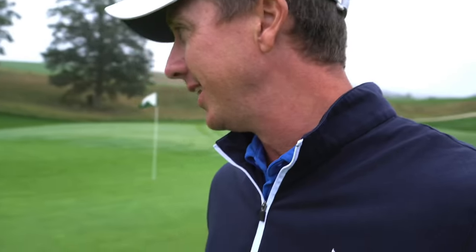Want to say thank you so much to the French Lick Resort for having me out. This place is immaculate. This course is absolutely pristine. One of my all-time favorite courses. The layout's phenomenal. Number 9, par 4, 532 yards.